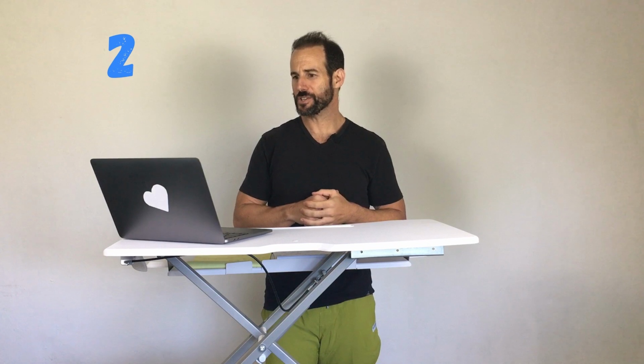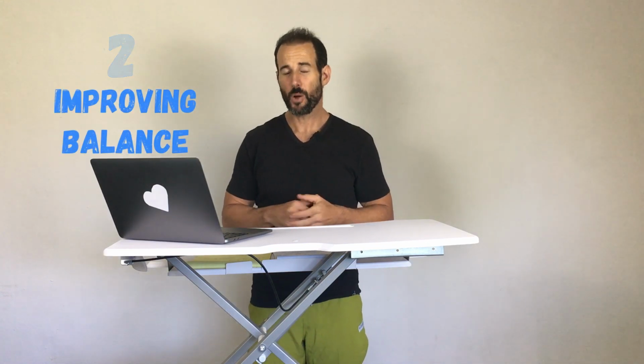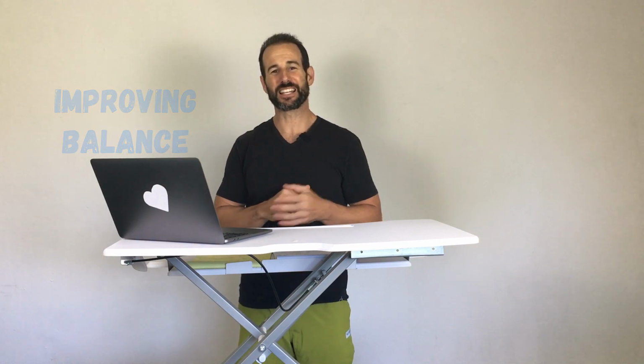Question number 2 comes from Robert. He says, do you have any exercises for improving the balance one loses with aging? Well, if it's okay with you, Robert, I'm going to take a slightly expanded view of this question and change the word exercises to strategies. So, to answer your question plainly, yes, exercises are very effective for improving balance, especially in aging populations.